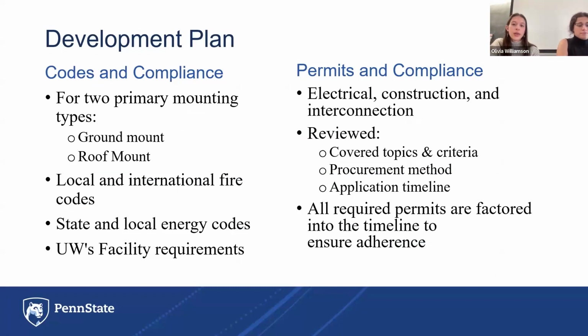The development team heeded local and international fire codes, state and local energy codes, and the University of Washington's own unique facility requirements when drafting the proposed photovoltaic arrays. These sources provided requirements for array design as well as signage and documentation for when they are officially submitted to university and city records. The proposal covers ground-mounted and roof-mounted photovoltaic arrays. The arrays on pre-existing buildings are roof-mounted, while the array featured on the carport is considered a ground-mount design. Unlike roof-mounted solar, the array on the carport does not require access pathways because it is an open, freestanding structure.